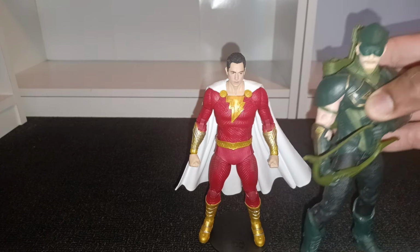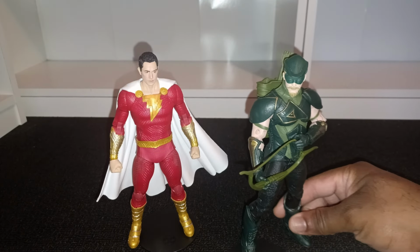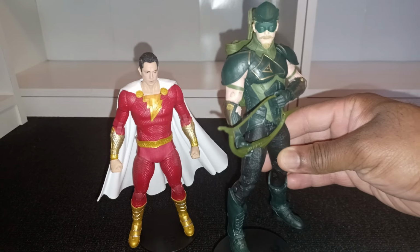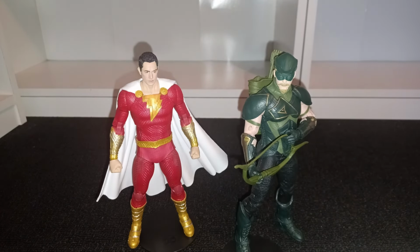So next I got the Injustice Green Arrow, which is super dope. Again, this figure just shows why I am loving what McFarlane is doing. I am loving this stuff, man. This dude is killing it right now, seriously. McFarlane is my favorite company to buy from, man. It really is. This is the majority of the stuff that I buy now. It's McFarlane, the vast majority of it.